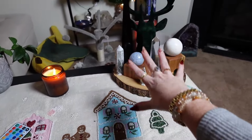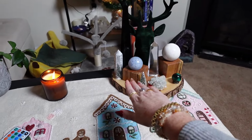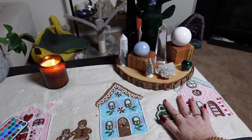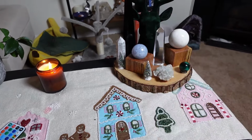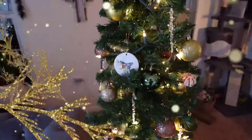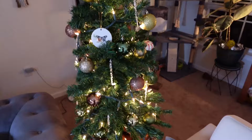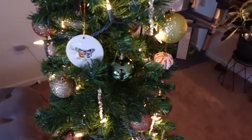And then, I just really love the differences in heights here, using tea light holders to hold spheres instead of just regular sphere holders. It just feels really fun to me. This is my little tree, and while there are no crystals on it or in it, there is a Gaia Gang ornament.